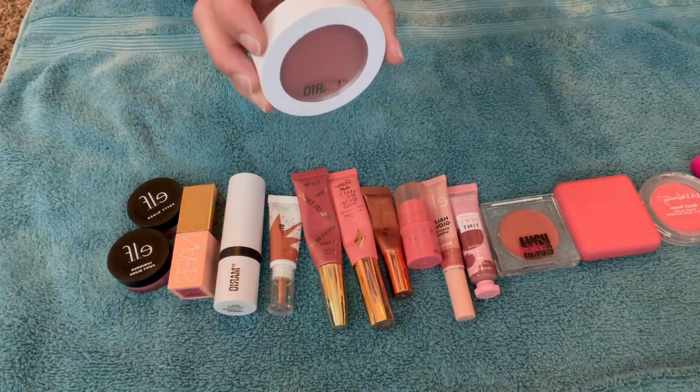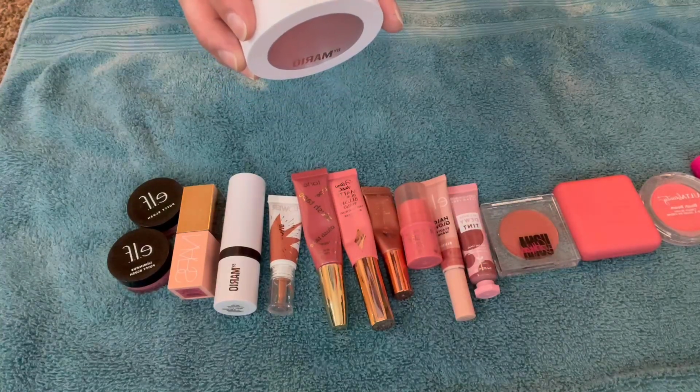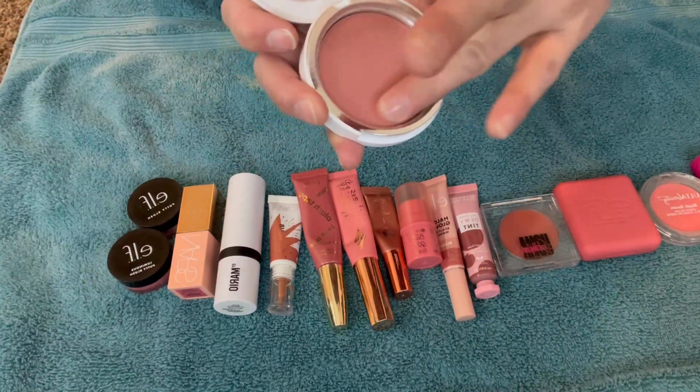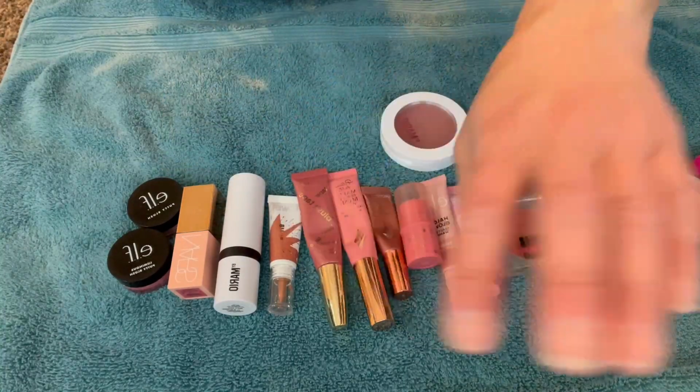But this one, need I say more? I will say not as long lasting as his bronzer, but this is the Soft Pop Plumping Blush Veil in Barely Blushing. This is a beautiful shade. If you're someone who likes very light pigment, it's definitely got a blurring effect to it.